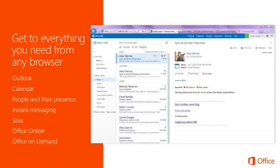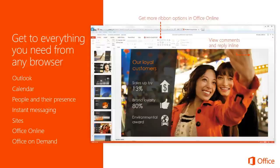Again, coming back to the fundamental of being able to access your information on the go, even though you have Outlook installed on your machine, you are able to log into the browser and access the same Outlook functionality in the browser. So you have a similar rich experience for Outlook. You can create meetings with the people that you're working with through your calendar. You can see the presence information because IM and Lync is integrated into the browser experience. So you can start instant conversations, see who is free and busy, and immediately get to the people that you need to.